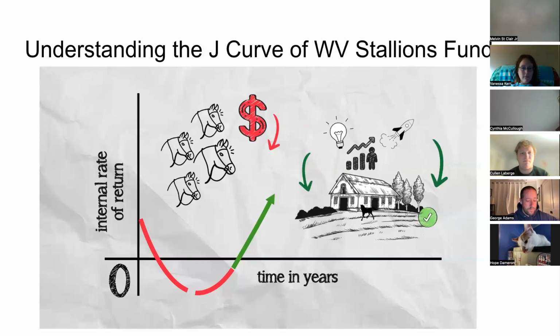But what you want is you want as shallow a dip as you can get if you're constructing a portfolio, and as skyrocketing as you can get. So if you're teaching penmanship in the perfect world, this goes straight up, when it hits a certain point, right? And you don't want it to go too deep because that means you're losing money through those years. So we're going to talk a lot about the J curve, especially around portfolio construction tonight.